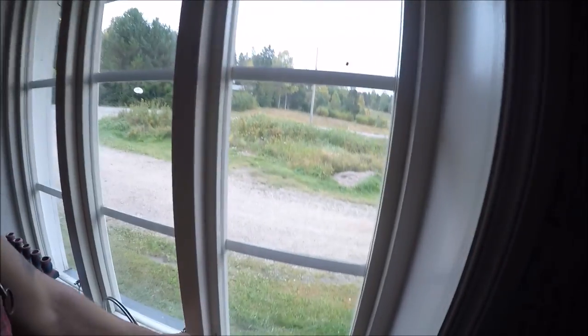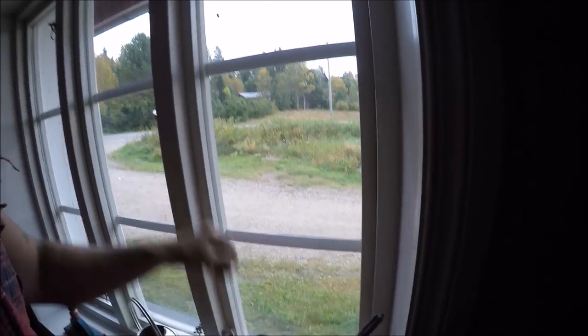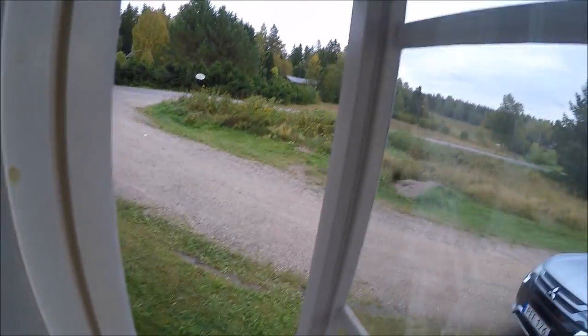So here's our digs, friends, for the last couple of days. In my mind, it was the best accommodations we've had. It was. I better let this fly out here. There you go, buddy. There you go.